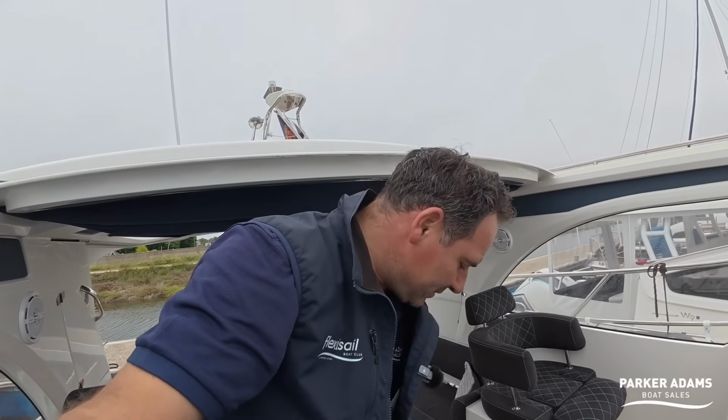It has been an absolute pleasure, just put down the bolster seat there. It's been an absolute pleasure to be on board one of these Marexes. As I mentioned, I've wanted to come on board a Marex for quite some time. The 310, this is without question to me the best quality 31-foot boat I've been on in a long time. The finish is exceptional and it really does feel like a brilliant sports cruiser.